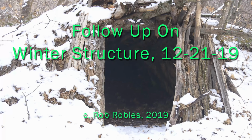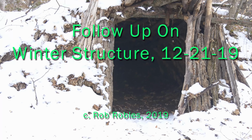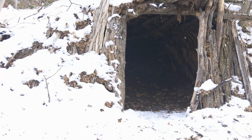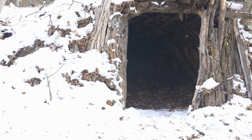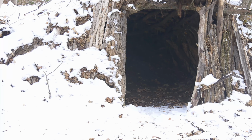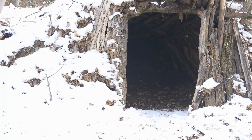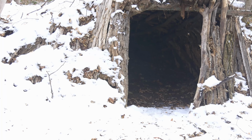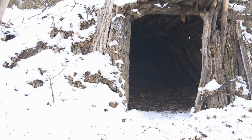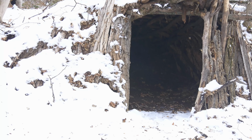Okay, this is December 21st. I'm back out here the next day after I found this. A couple of comments were that this structure was obviously man-made. Well, definitely possible. The construction is much better than what you find, but you'll notice a few things about it.